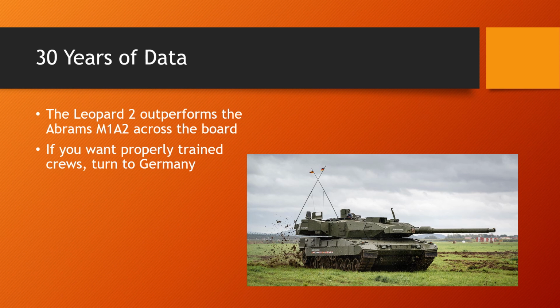Not only that, but even the US Army says that the Abrams requires a lot of logistics in order to function properly. Not only in terms of fuel, but also with expert mechanics and engineers that can repair the tank using expensive parts on top of it all.